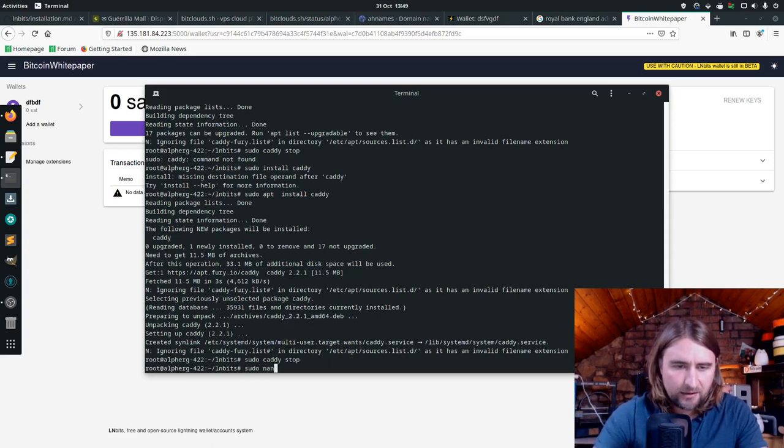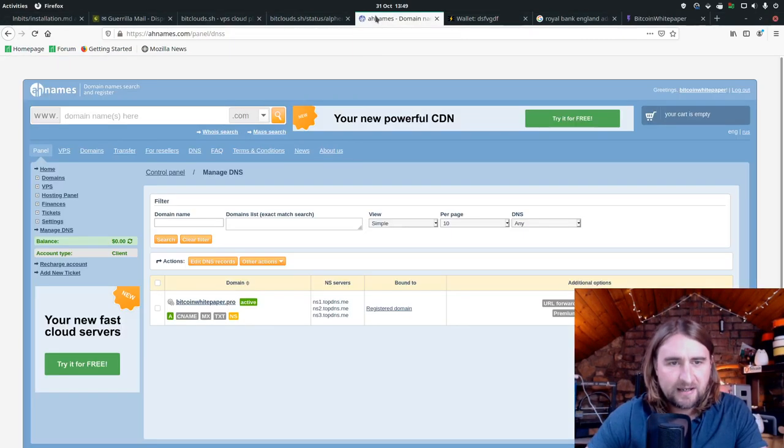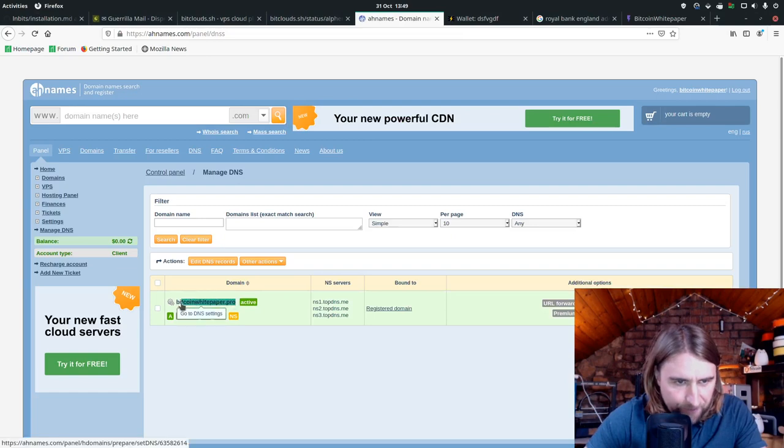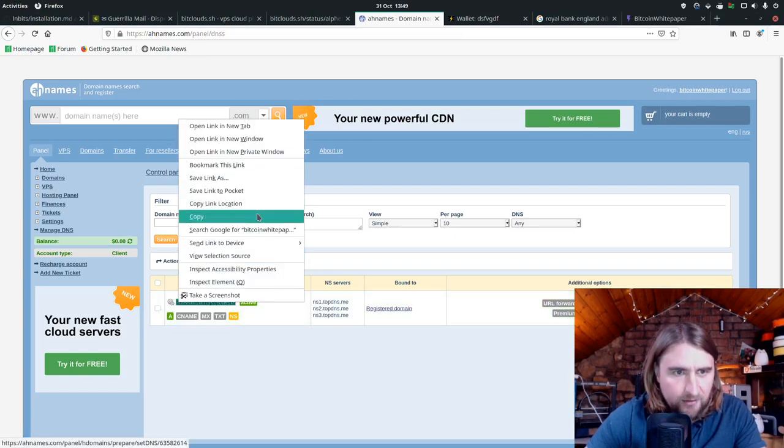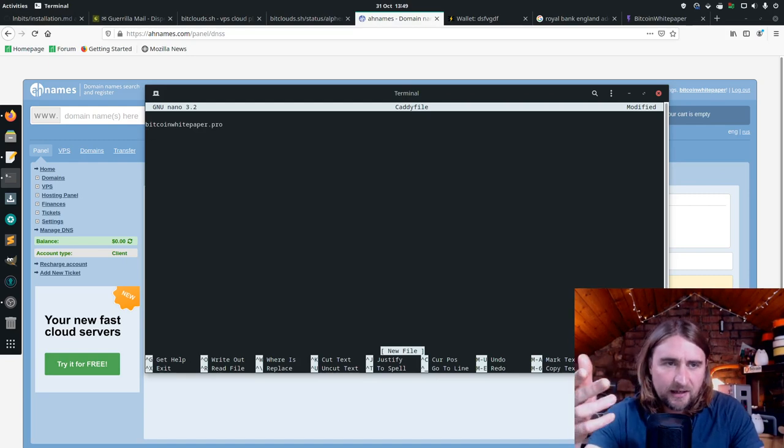So sudo nano, use that text editor nano again. Caddyfile. And it's going to make a file called Caddyfile in our LNbits folder. And I'm going to put in the name, which I've forgotten, of our domain. Here we go. I'm going to put that in there. Copy. Paste. So when Caddy has a Caddyfile and it runs it, any domain name in there, it'll assume that you want an SSL certificate and it will make an SSL certificate for you.